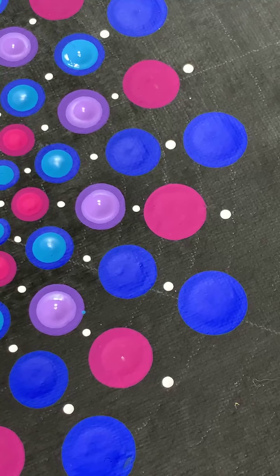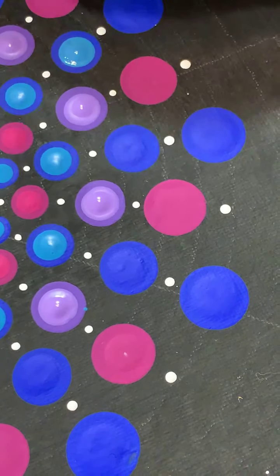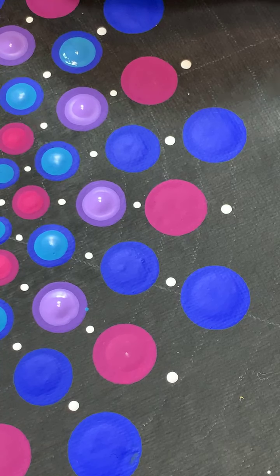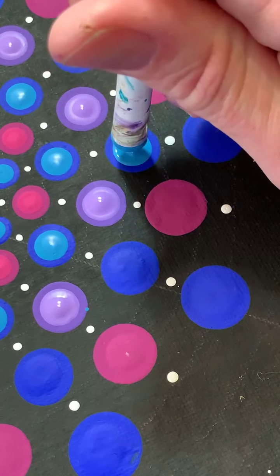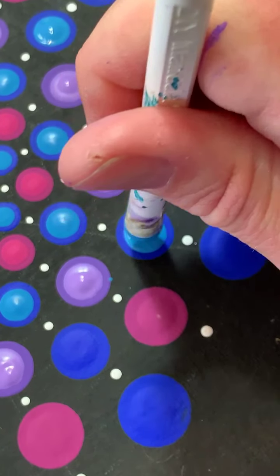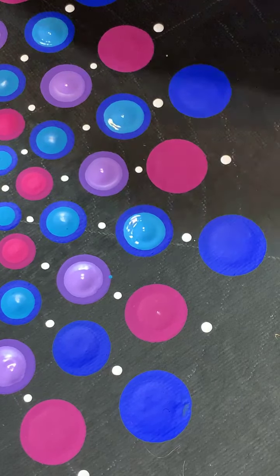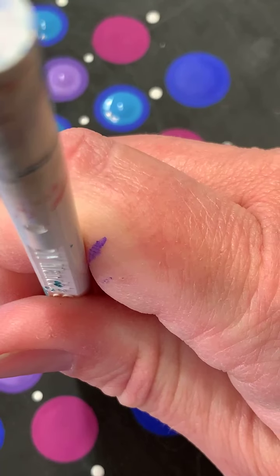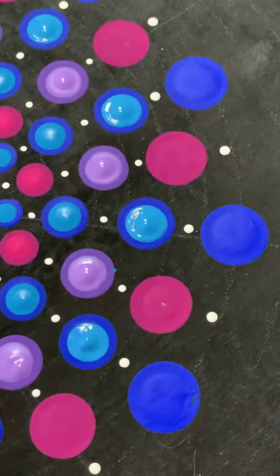Trying out the techniques of not touching the canvas with the tool. Yeah, it does. It's almost like the edges of the dots just stay so much rounder when you don't touch the tool all the way down. There's something really satisfying too about having a really nice smooth dot, especially after it dries. Like there's bubbles and cracks happen, but it's just so satisfying when they turn out so nice and smooth.